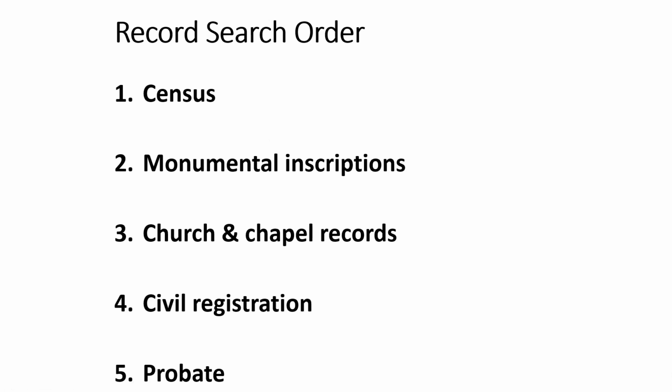Now, the search order for all of these records will vary a little bit depending on the time period you're working in. So if you're working on a family that lived and died after the census, so after 1841, even if they were born in the 1700s but died after 1841, you probably should be starting with a census search. Monumental inscriptions, I've got number 2, and that's as much to make the point about the value of those as anything, but that's a valuable resource because it does link people together so well.